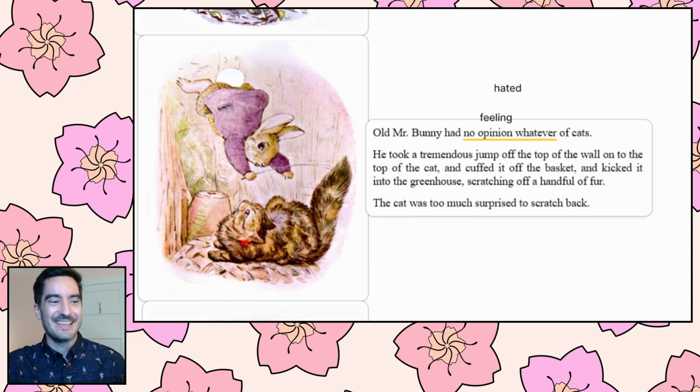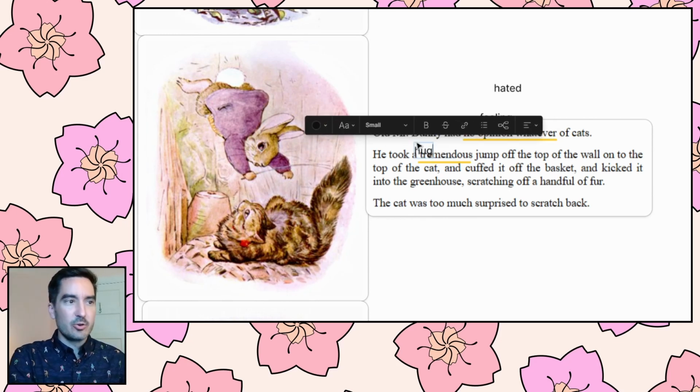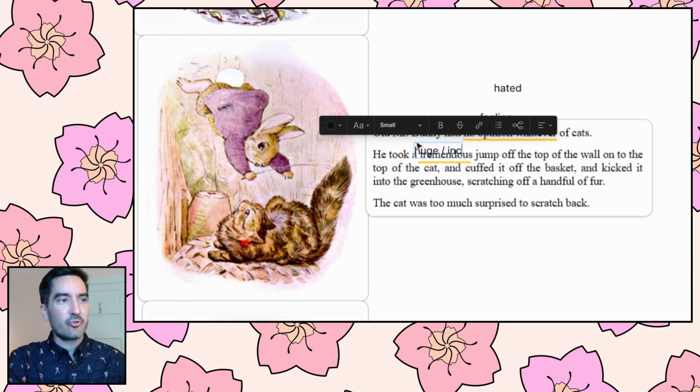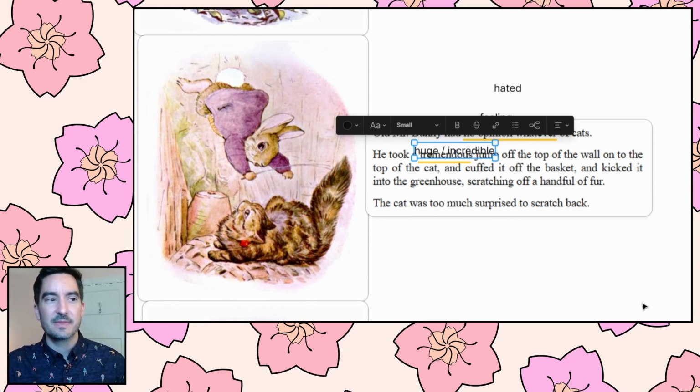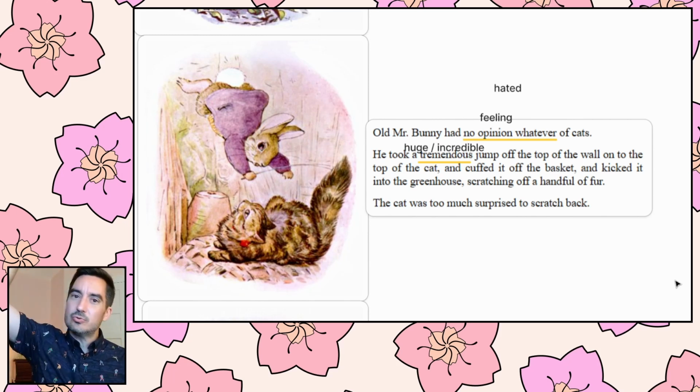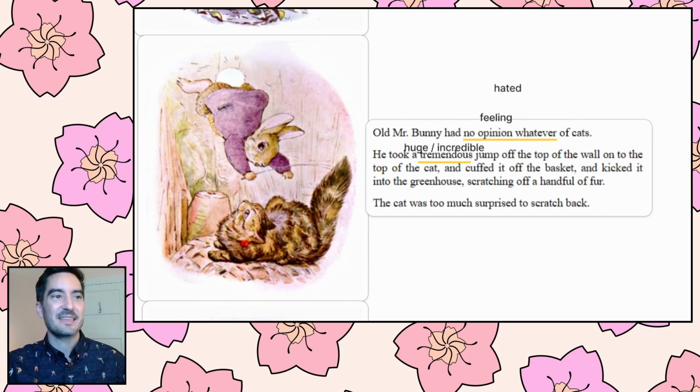So what did he do? He took a tremendous jump off the top of the wall onto the top of the cat. Tremendous means huge or incredible. It could be a huge jump. That's what my first thing when I think tremendous. Or incredible, like amazing. He took an incredible jump off the top of the wall. So, shoo, boom, on top of the cat. And cuffed it off the basket. Cuffed it is not very common, but it's kind of like hit.